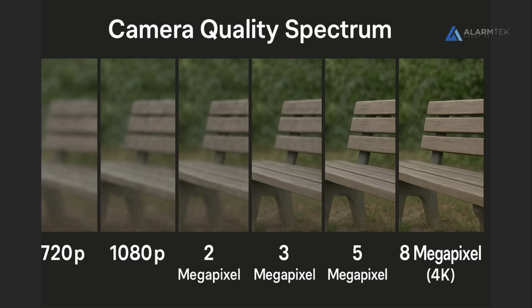On the far left is the low end of the video quality, which is 720p. On the far right is the high end, which is 8 megapixels, also known as 4K. In between, you go from 1080p to 2 megapixel, 3 megapixel, 5 megapixel, and finally 8 megapixel.